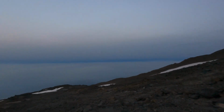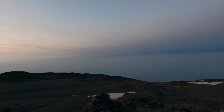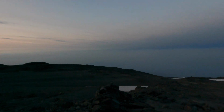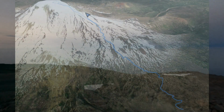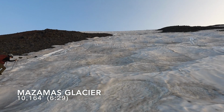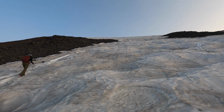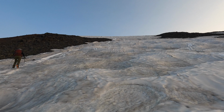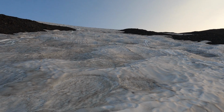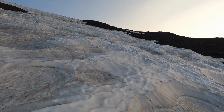That layer of blue that is so consistent. Pretty awesome. That's like the first hill. Just like all the undulating texture. Lots of ups and downs. It's like a sea frozen.